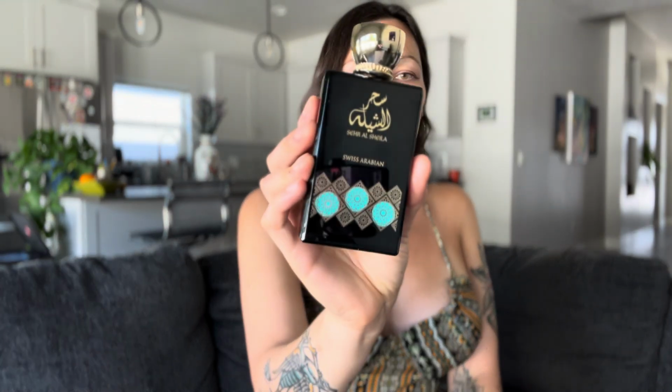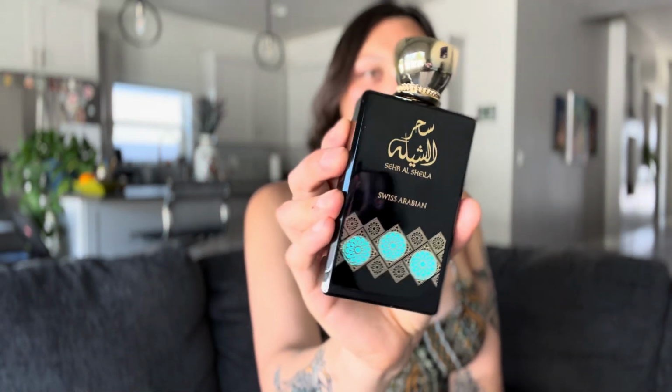Now, the next one that I'm going to talk about is another one from the House of Swiss Arabian, and this one is called Sir Al Sheila, and the bottle looks like this. The bottle looks really beautiful. There we go. It's got this really pretty cap with a little blue embellishment on there that looks like a little blue crystal. I think the bottle is really pretty. It's definitely giving Arabian vibes, and I really like this fragrance.